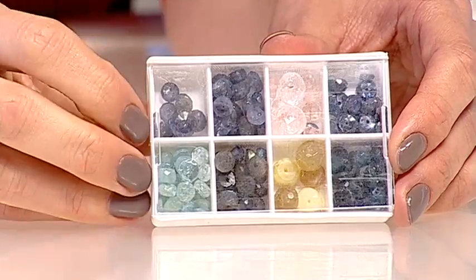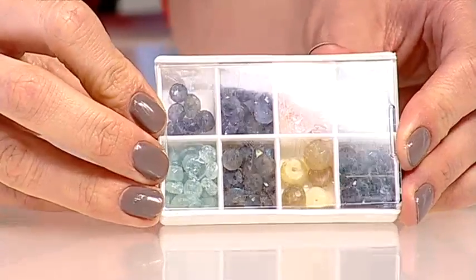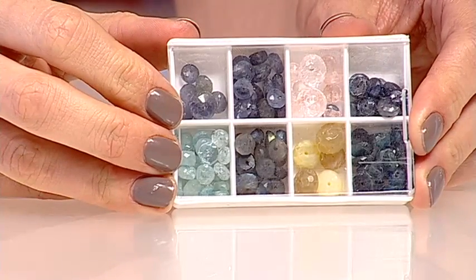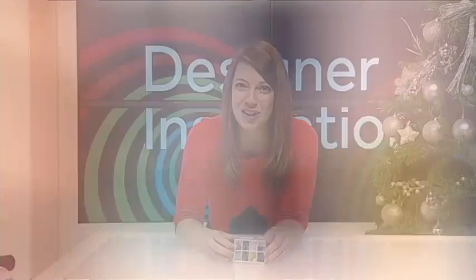But yeah, why not? Why not treat yourself? Gorgeous, gorgeous. So this is coming up later on. Do stay tuned. And we've also got Natalia's designer challenge that's coming up. And now this section, the next section, is all under £10.